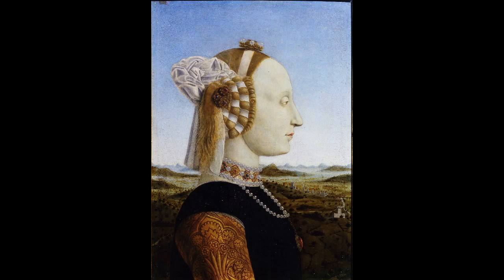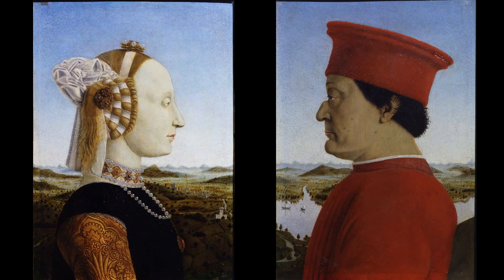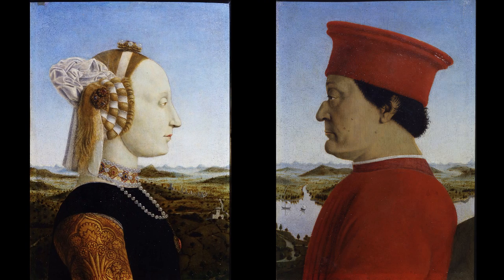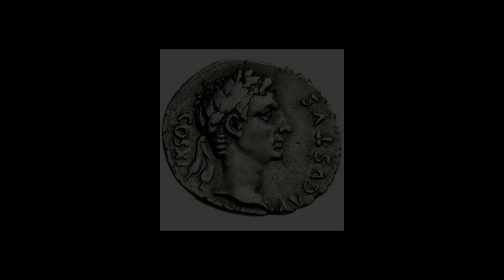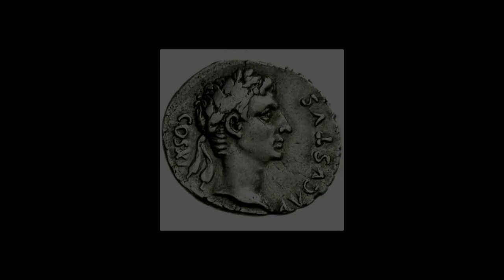One of the other characteristics that I think is so interesting here is the very strict profile in which both figures are rendered. And the formality that you were talking about comes through because of the profile. This is based on coinage from ancient Rome, which, by the way, the humanists of the Montefeltro court and other humanist courts at this time were actively collecting. And if you think about a rendering of Caesar, or even on modern coinage, you generally have a perfect profile, and you see that here.